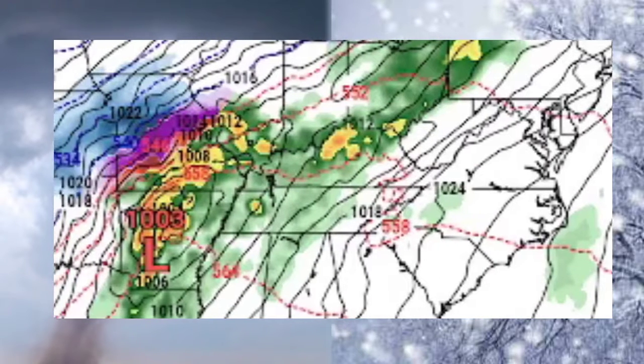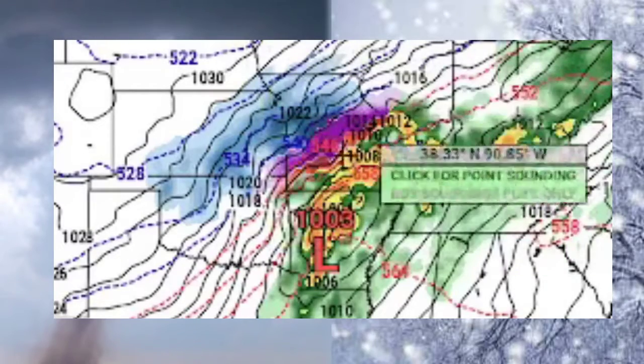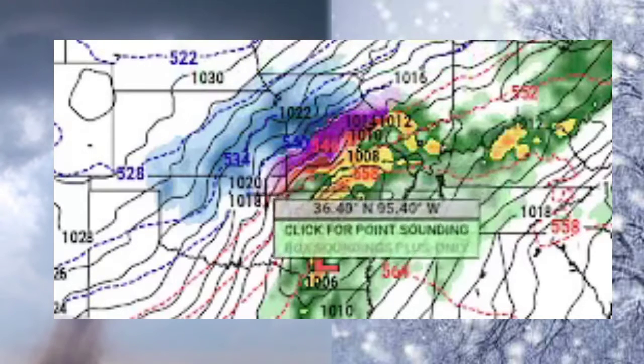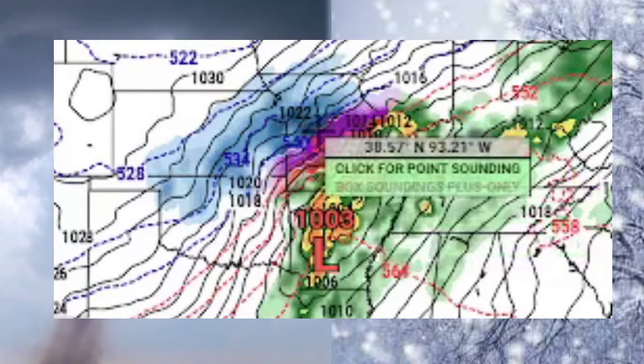Now, just for fun, I kind of want to go back to Missouri here and talk about what we're going to be seeing. I mean, look, you can just see this mess, what's going on here in the state of Missouri. I guess you could say we're going to see the best of both worlds. Well, maybe not the best, but we'll definitely experience both winter weather and severe weather in different portions of the state.